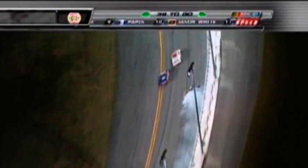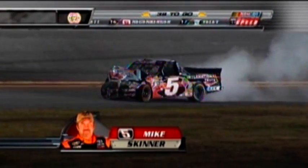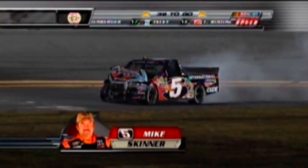Oh, Mike Skinner gets wild. He gets into the outside wall, trying to keep it off the inside line. He goes into the outside wall. Jason White slows, and it looks like there was no contact, but a very close call for him. The caution has come out once again. Back straightaway. Straightest part of the racetrack. Looks like Jason White might have got into the outside wall ever so slightly.